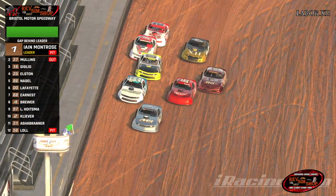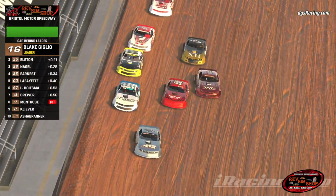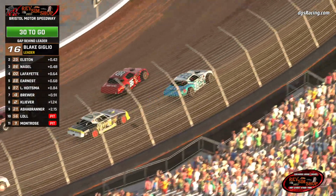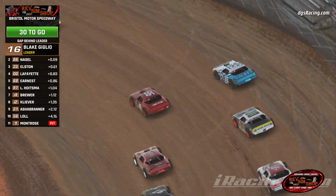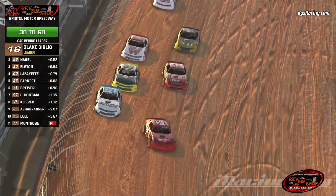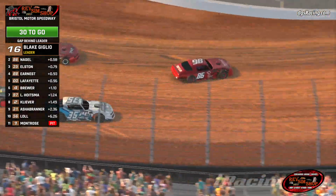Blake Giglio with the jump. Field stacks up a little bit behind him. Scott Elston, Damon Nagel, and the 88 of Cody Ernest go three wide. Low line not having any speed for Ernest. He falls back a bit. Blake takes off into the lead.